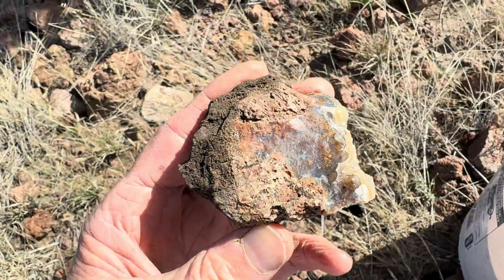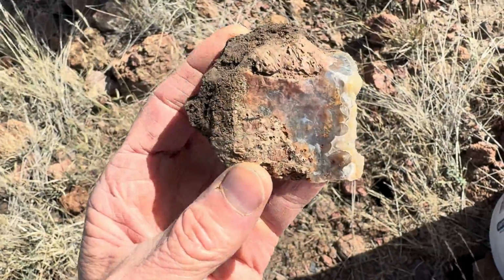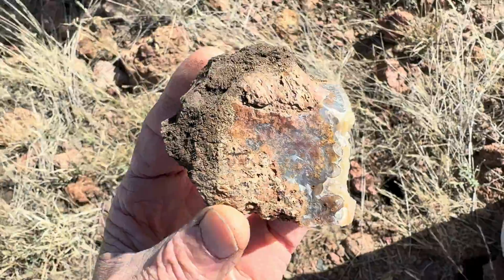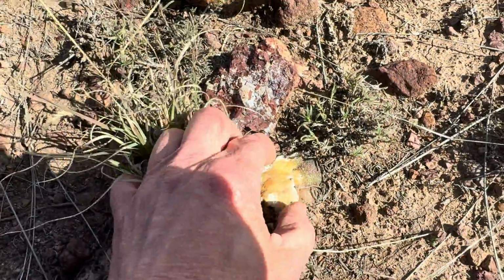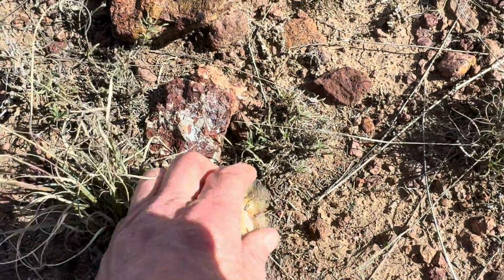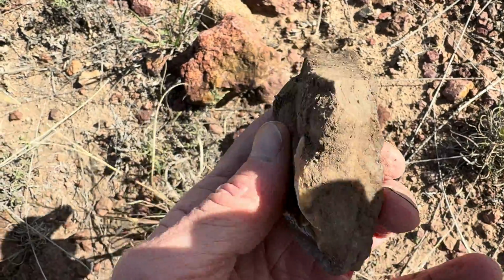I just made it to the new site, and my first agate is a good one. It's very windy, so I may end up having to voice over a lot of this. I don't know how this is actually sounding right now. I'm trying to block the wind, but it is very windy, as you can see in the background. There's something interesting right here. What is this? Let's see if I can get it up. Oh, bigger than I thought. There we go. Sure, that's an agate.